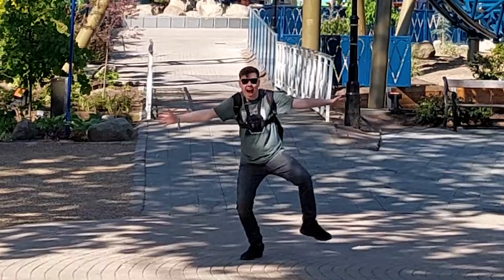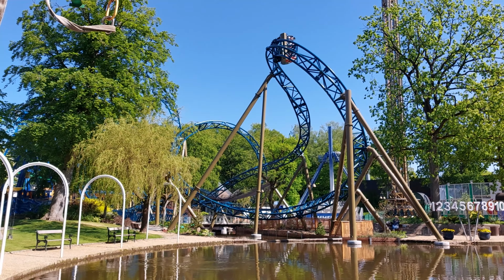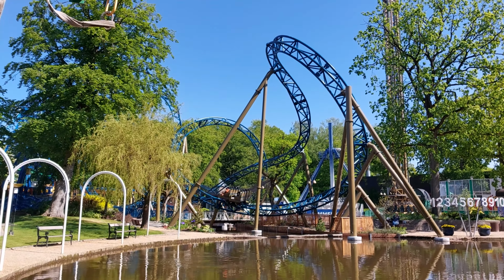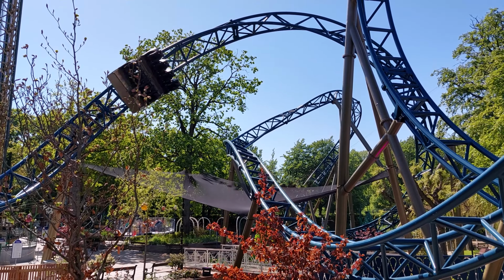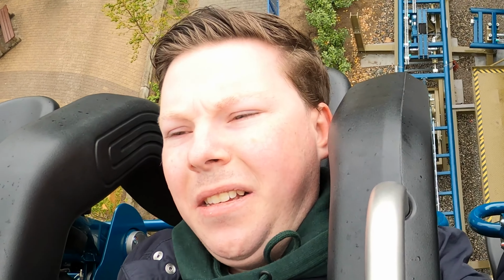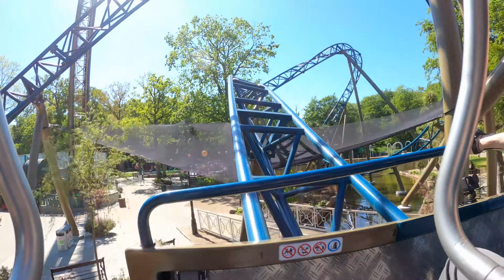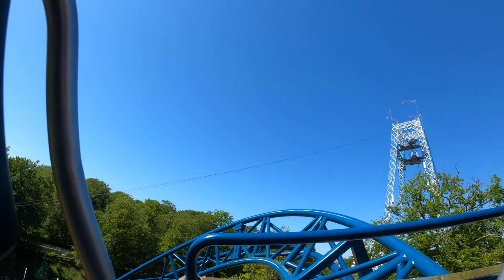Oh boy, it's finally time to review Vindfald. This is Tivoli Friheden's newest coaster and a rare occurrence of a new thrill coaster opening in Denmark. It's been a long-awaited ride that many enthusiasts like myself have been very excited for, especially because we all believed strongly that this park would get a new coaster, for reasons I will get into soon.